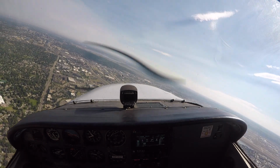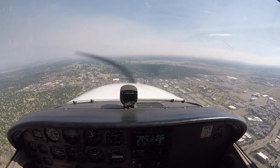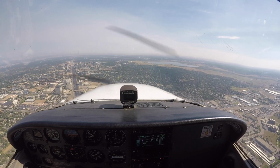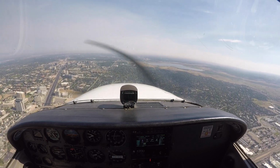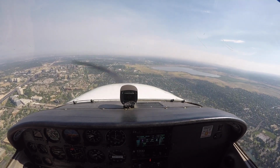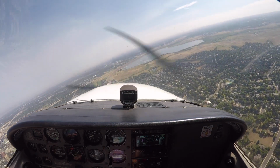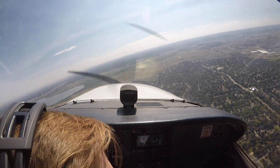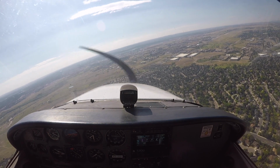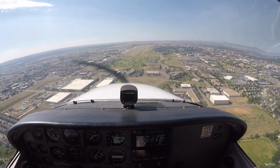Tower, 272 Sierra Papa is entering the downwind midfield for 17 right. Cessna 272 Sierra Papa, continue in the downwind, you can cross I-25 northbound. Remain on downwind, cross I-25, 272 Sierra Papa. Cessna 272 Sierra Papa, number 2, following Katana, right base to final, turn about a 1 mile final, runway 17 right, clear touch and go, wind 290 at 7, after completion make right close traffic. Looking for traffic, right close traffic after landing, and clear for touch and go on 17 right, 272 Sierra Papa.